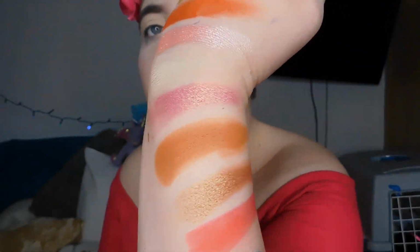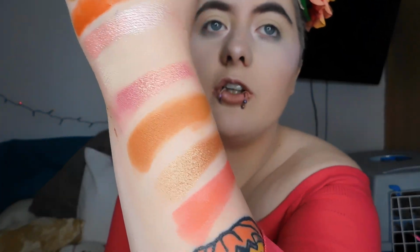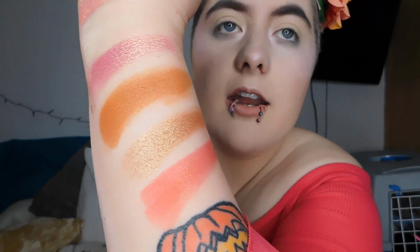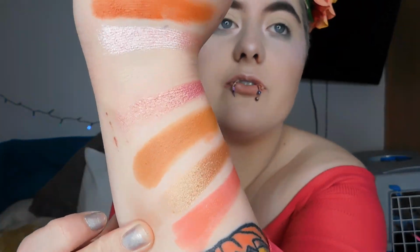Underneath that we have Nana, which is a gorgeous, gorgeous crease color for deeper skin tones. I use this as well. Then we have Bornu underneath Nana, which is this one right here. Underneath this we have Koji. Really like this for warm tone looks.